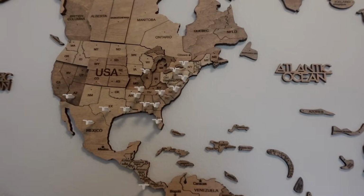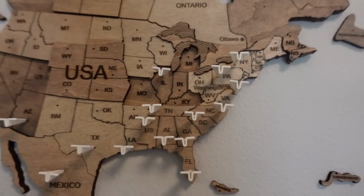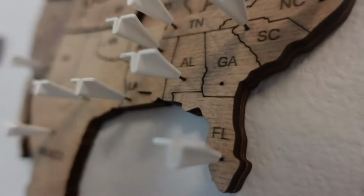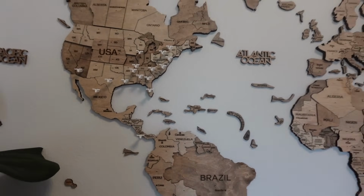So this is what the paper planes look like on the map. I think these are just so aesthetic and cute. They're just some little push pins, and me and Jared just put where we've been. See how there's a little hole there? I thought that was super cute.